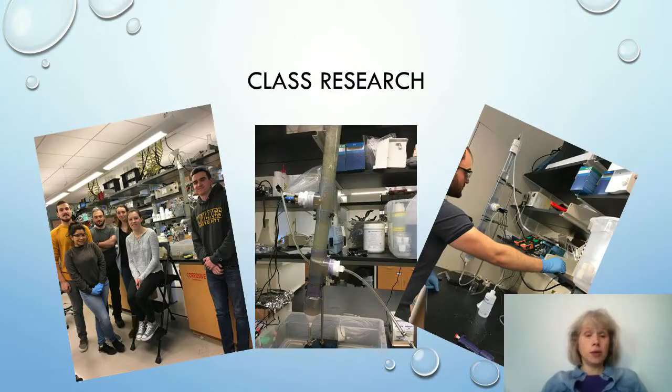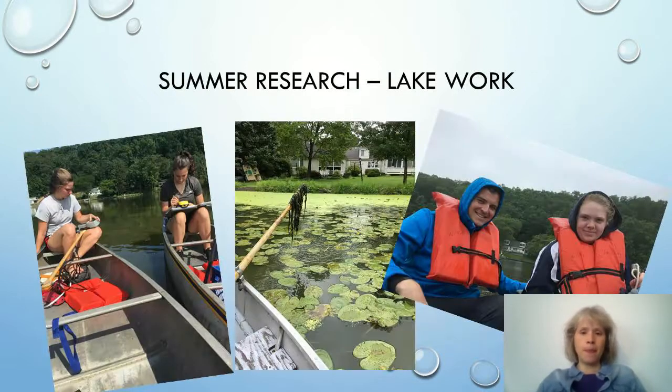In addition, we also have the opportunity to do some in-class research projects. This is a small class that focused on developing a treatment system for acid mine drainage using ozone. So we designed this column, and this is Alex, one of our students, actually running the test for acid mine drainage just to see how effective that ozone works. So it's a very hands-on process.